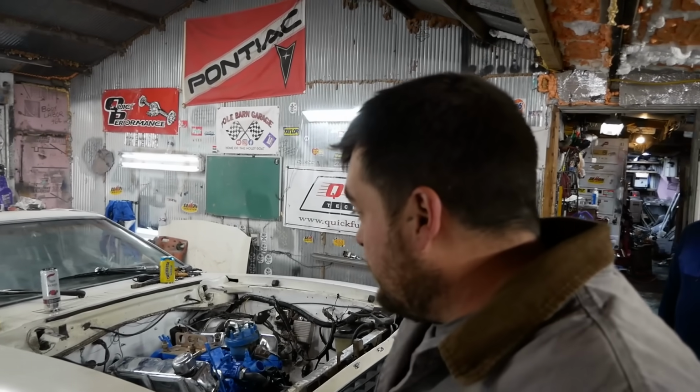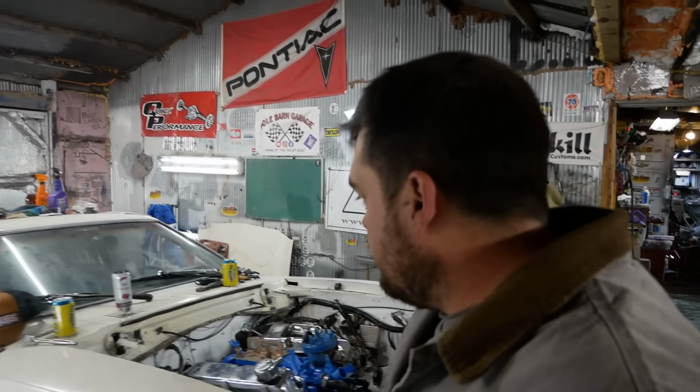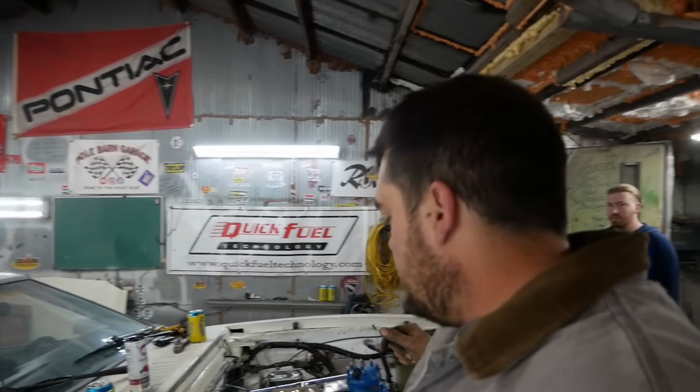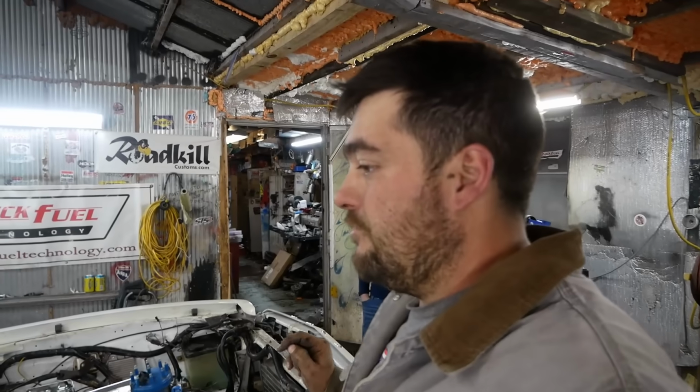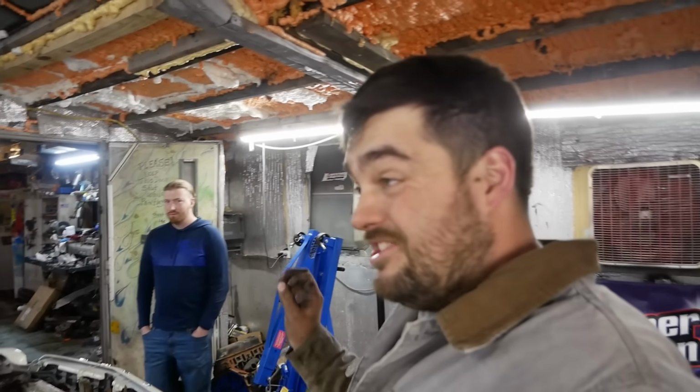I've just been buttoning up some things underneath. Got the clutch cable hooked up, the clutch forks hooked up, everything's done under there, I think. So let's put it back on the ground for the first time in a while with an engine in it.